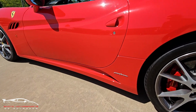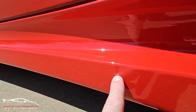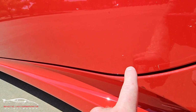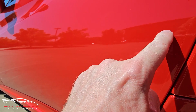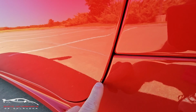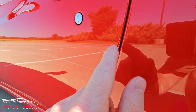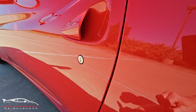And this here on the driver's side lower rocker, we do have a gash that did go through the paint protection film. And then of course you can see some rock chips here. Some have been touched up, some have not. And then there is a clear edge protector here. And you can see it does have a couple little chips. And I can't tell if those went through or not as well without peeling that piece off.